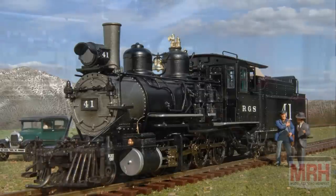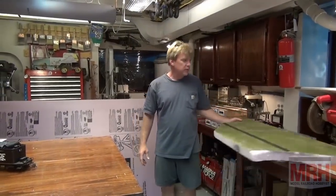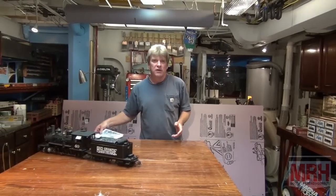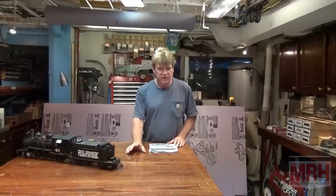And the people that model the Rio Grande Southern, for lack of a better word, they're like a cult. So they know if it's right or it's wrong. And so for this project, I want to get it right. So the still photography, it may be freelanced, and it's going to look good just to get it done.